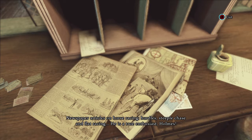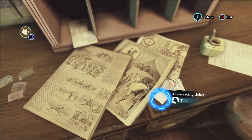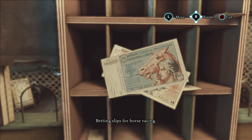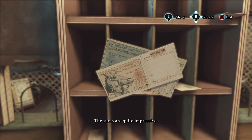Newspaper articles on horse racing, hurdle, steeplechase, and flat racing. He is a true enthusiast, Holmes. Betting slips for horse racing. The sums are quite impressive. It can be an expensive vice. This man had probably used all his savings.